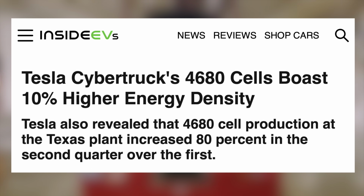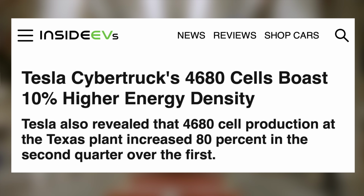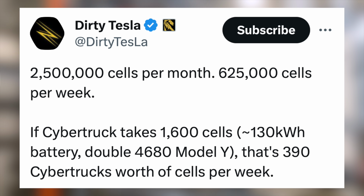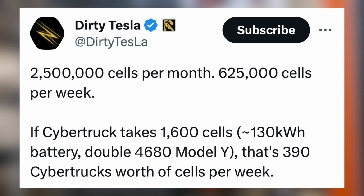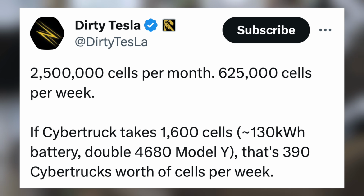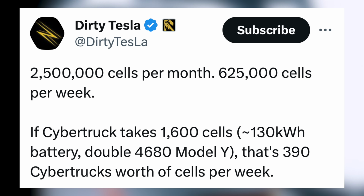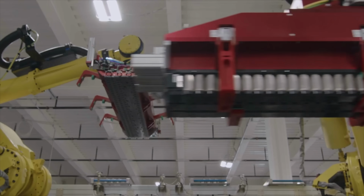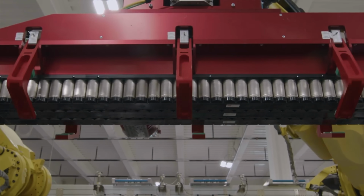It's also possible that they've made energy density improvements beyond the 10% that they announced, which could decrease the number of cells necessary to produce a vehicle. Assuming they haven't made any breakthroughs and their cell production rate hasn't increased at all from 625,000 cells per week, that could put them at around 390 Cybertrucks per week. These are all estimates and guesses, but they give us some insight into Tesla's progress here.